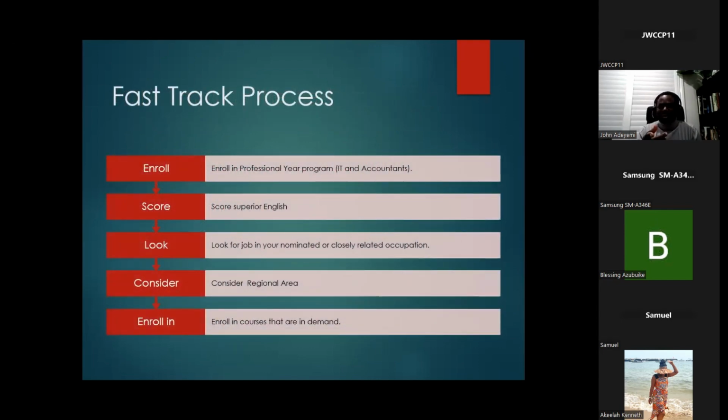Now, fast track process. How do we fast track this process? I tell people to enroll for professional year, even if you have enough work experience and enough points. Like someone in my office recently, a software engineer. At the moment he has 95 points. And guess what? In the last invitation round, they invited software engineers on 100 points. So he is short of 5 points. The only way to get 5 points is to do anything extra. So any point you get matters.